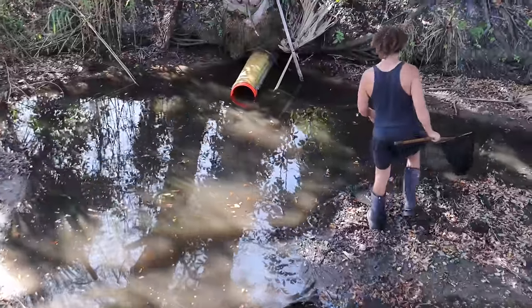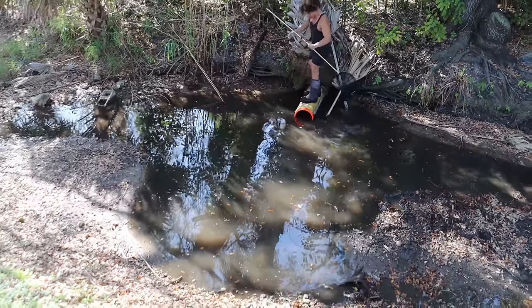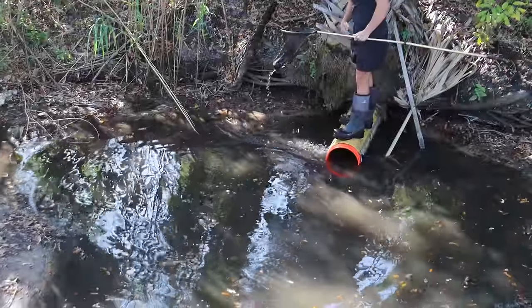I think I'm gonna do the same thing I just did where I came to the side of the culvert. Can I stand on this thing? The answer is yes, I can. So I'm gonna stand on the culvert. Helps make sure the bucket's kept in place. Oh, there's structure down there. There's definitely structure. Nothing in that net.